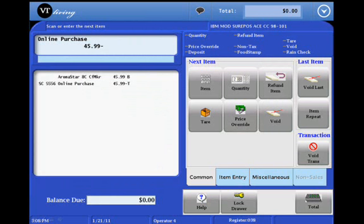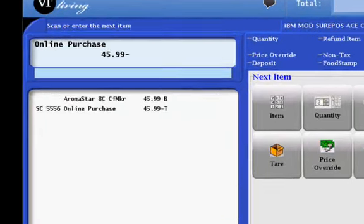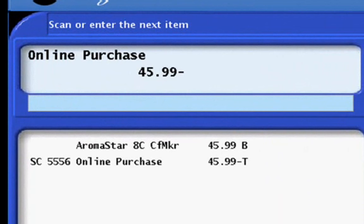The coffee machine is added to the transaction, and the online purchase is denoted on the associate screen and on the receipt for purposes of security and returns management. Additionally, the transaction value is zeroed as the customer paid for the item online.